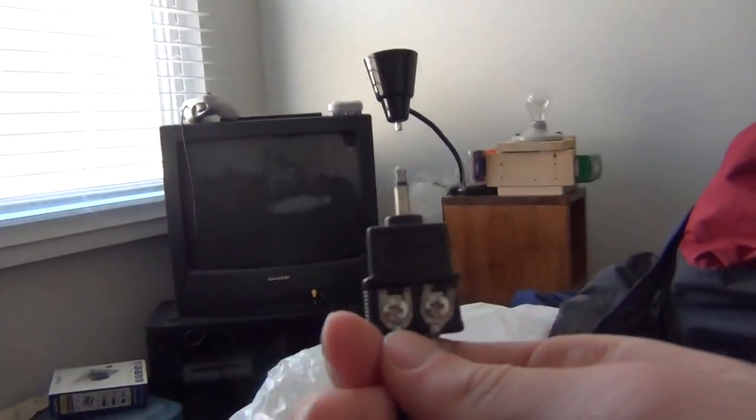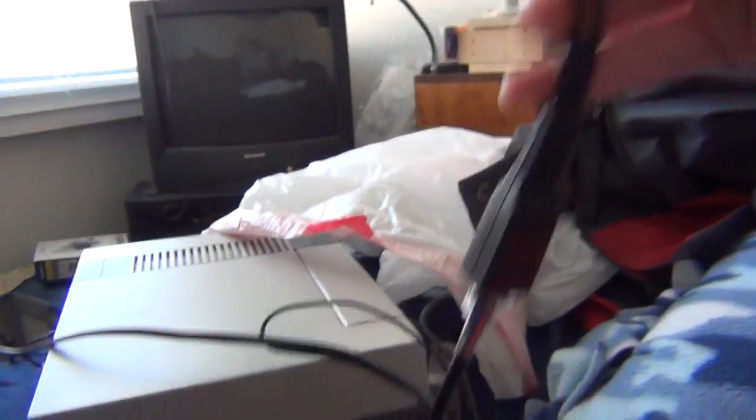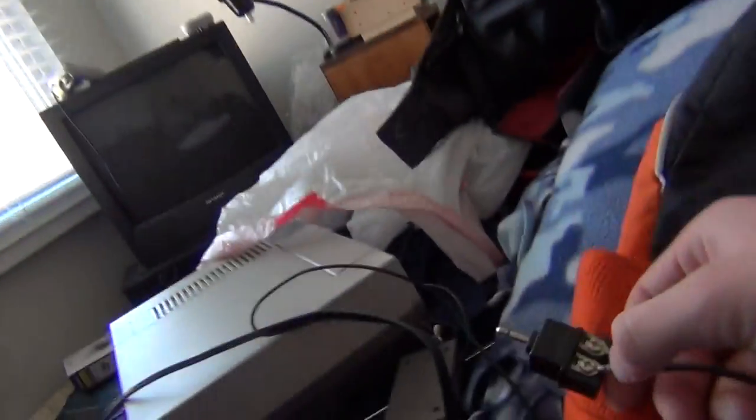I was going to try and use this little thing. It's a 300 ohm to 3.5 millimeter jack converter. I was going to try and hook up my Nintendo through this method, but because of this little plastic piece on the end, this doesn't fit into the jack, so I can't use it.